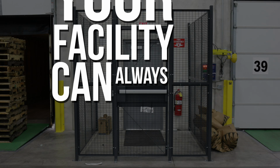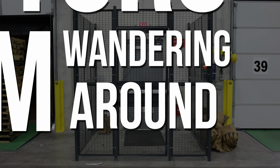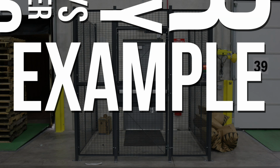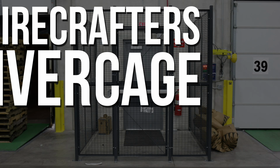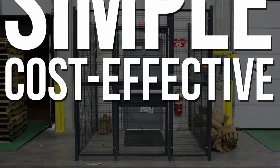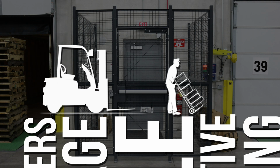Your facility can always be safer. Keeping wanted and unwanted visitors from wandering around your facility is an important example of this. WireCrafters can help. A WireCrafters driver cage is a simple, cost-effective way of controlling visitor access. This helps keep accidents at bay and workers safe.